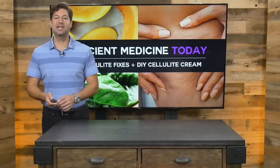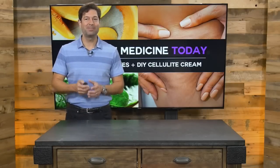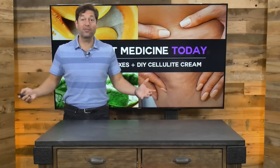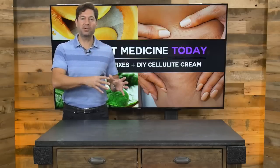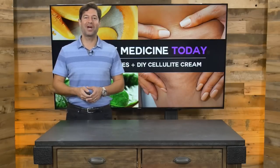So let's go ahead and get started with 8 cellulite fixes and the payoff, a do-it-yourself at-home cellulite cream, where you'll feel like you've been to one of those spas or med places where they charge you lots of money to condition your body. We're going to do it right here, and we're only going to ask you to donate a little bit of your time. So let's get started.